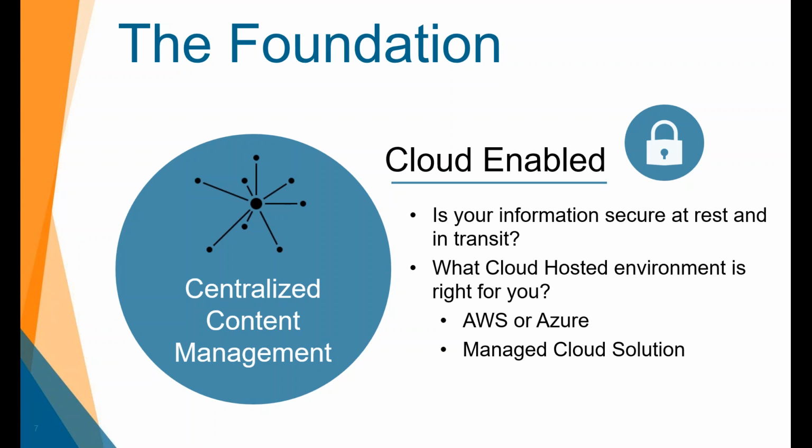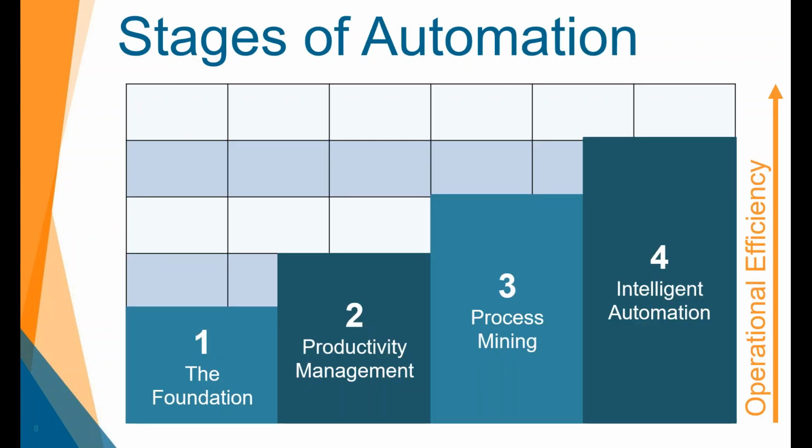hosted application? Another area that you're going to want to focus is looking at your existing cloud hosted environments and what approach is going to be right for you. Do you want to bring a solution into an existing environment like AWS or Azure, or are you really looking for a full software as a service package that's going to be a managed cloud solution?